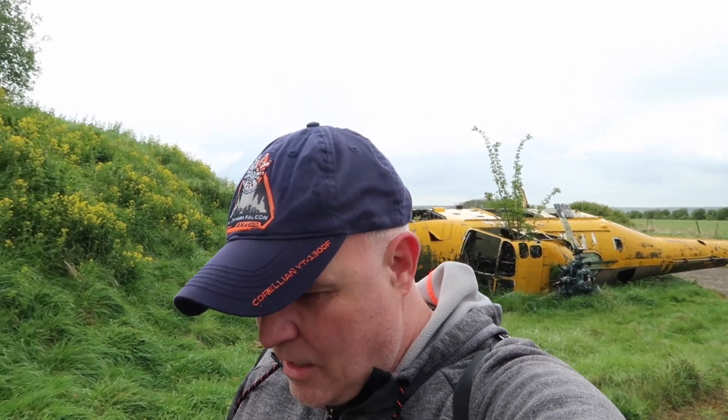Today we are at North Luffenham. It is an old military RAF base taken over by the army after, I think it was, circa 1997. Sorry if there's a few smudges there, I've been wiping rain off as we go. But we're out here exploring what remains of the old Thor site.